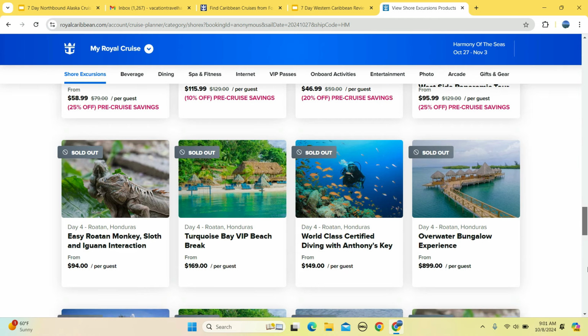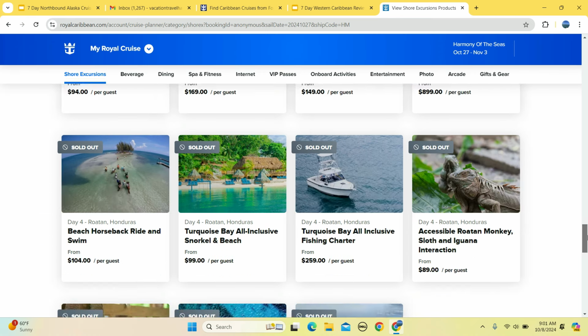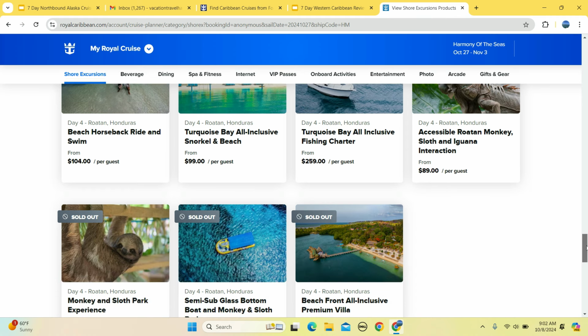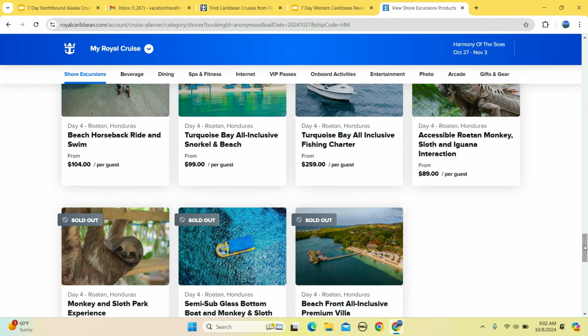I also like showing you this because this is the October 27th cruise that I've selected, and you can see what is sold out. So if you're thinking about booking this for next September, maybe spring break of 2026, which is scheduled out right now, you can see what sells out, so you can know what to hang on to and what not. And in case you didn't know, if the price ever goes down, as long as the excursion is not sold out, you can cancel and rebook at the lower price. You'll get the refund, maybe a day or two or a week delayed depending upon the bank, but you will also get the lower price. As you can see, the Monkey and Sloth experience is sold out. So it was quite popular. And it's also worth noting that when you go to see the monkeys and sloths in Roatan, you're not by yourself.